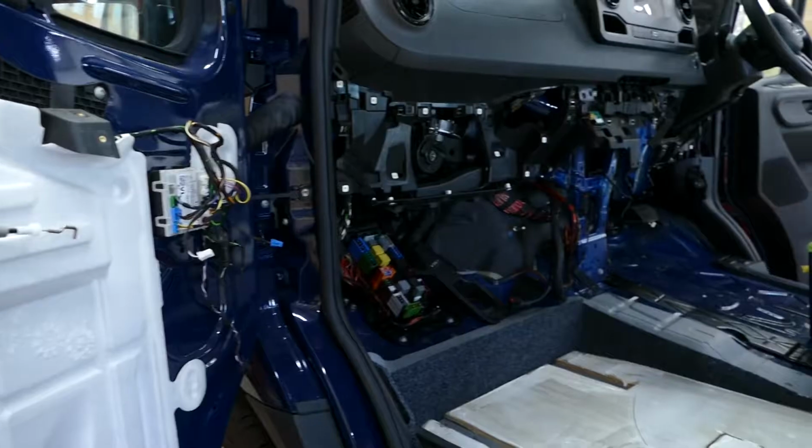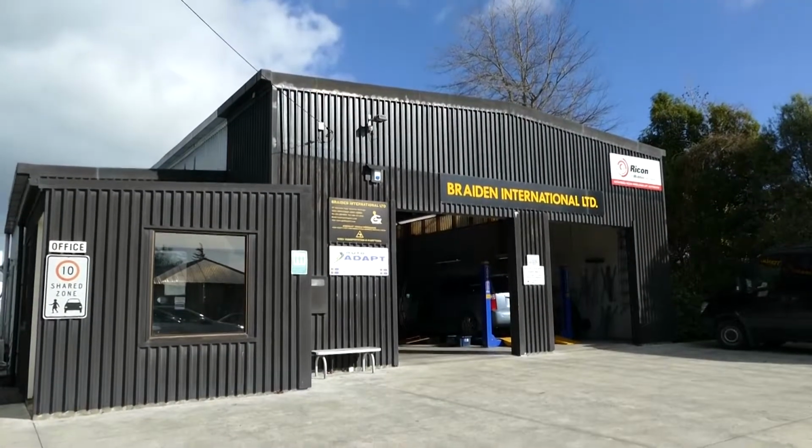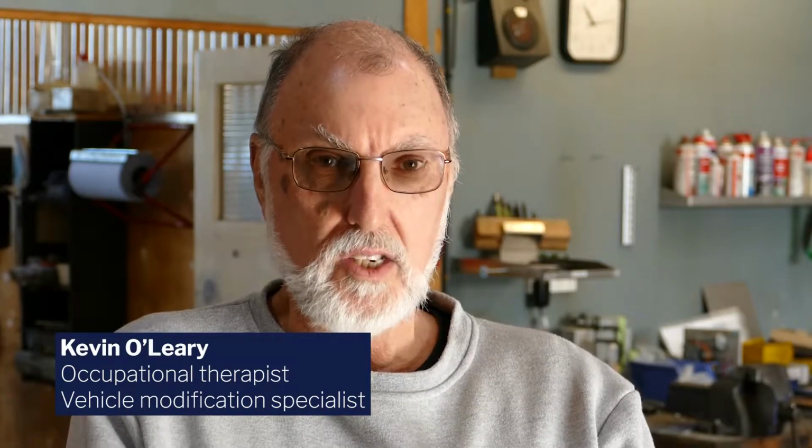My name's Kevin O'Leary and I'm an occupational therapist. We're currently at Braden International in Carterton. Braden's one of the companies around the country that actually undertake the vehicle modifications.